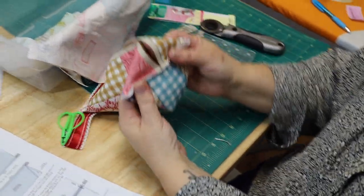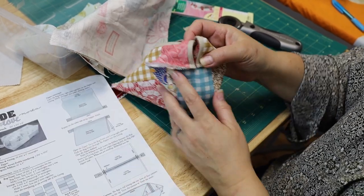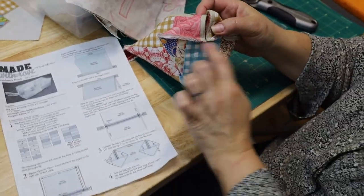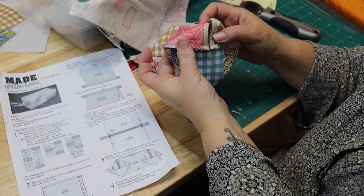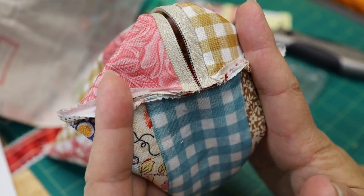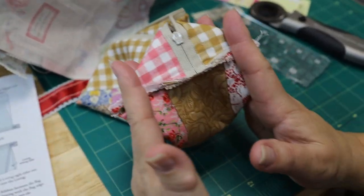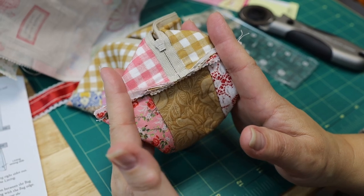So there is the end of my zipper. And I want it to look like that. So when you look at the picture, you can see there's the seam. There's the zipper going up. And these are where I sew my gussets. And that's going to be confusing to people. And then same thing here. There's this end, and there's where I sew my gussets, where my fingers are.